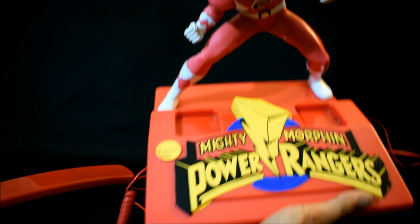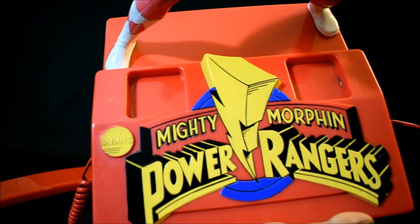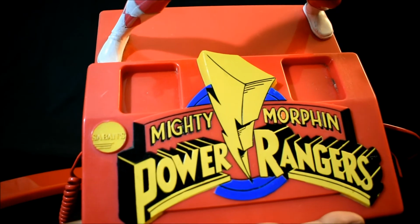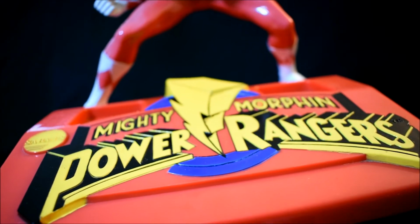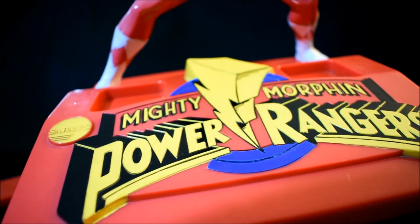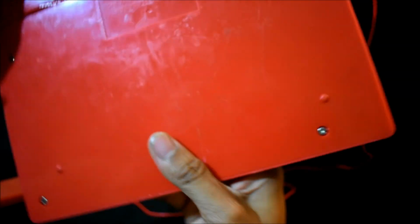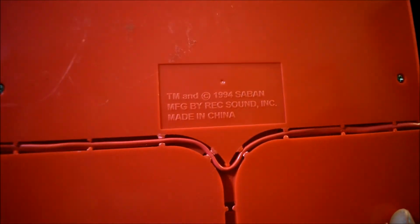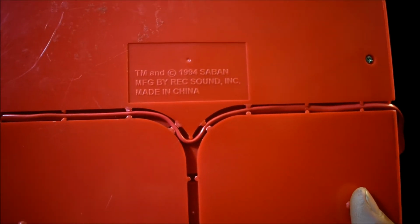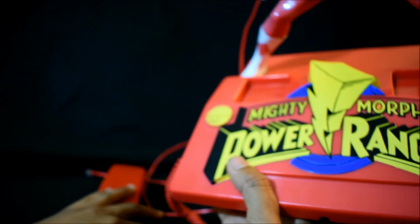I absolutely love the logo on this thing. The logo is very, very well detailed. From the looks of it, it's embossed, so it has an embossed look, which is gorgeous. Bottom of the phone, not much. It just gives you some of the production dates over here: 1994, made in China.